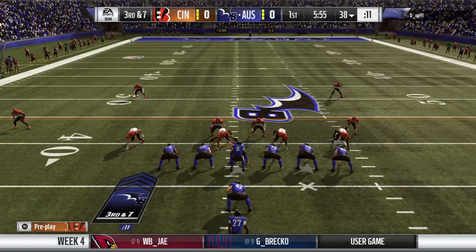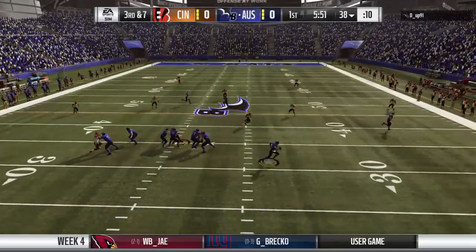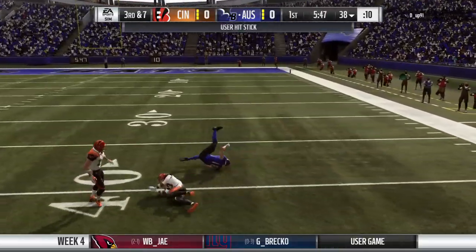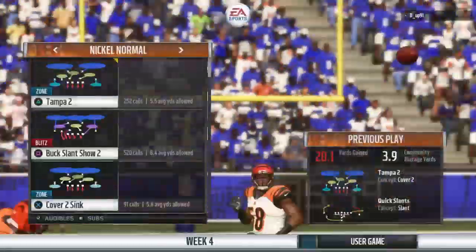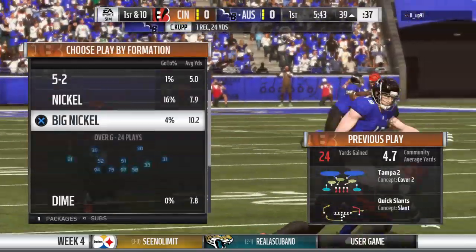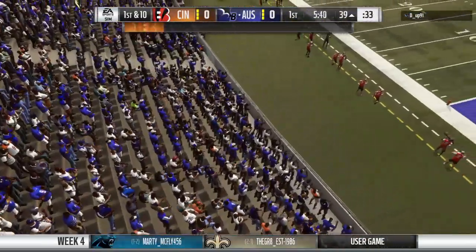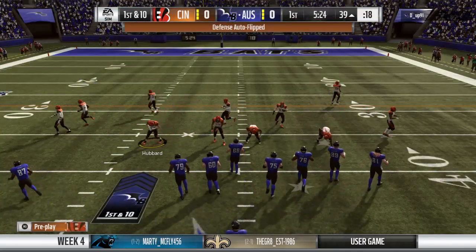Blue 90. Blue 90. On third down, Jackson flushed out right. Man open, it's Cup. He's got it. And able to rip off a big chunk of yardage before being dropped inside the 40. That one goes for 24 yards. So from the 39 now, they'll come up on a first and 10.